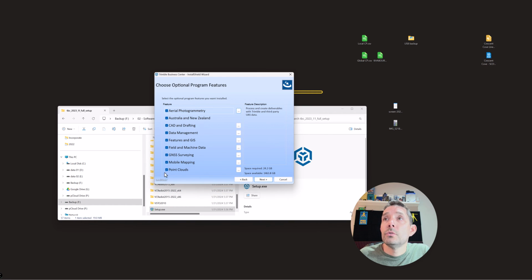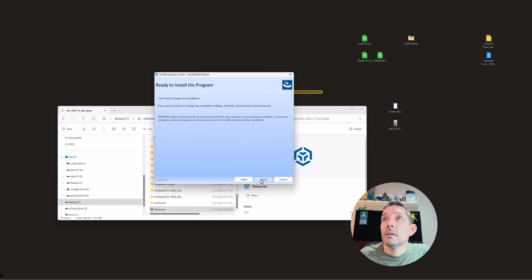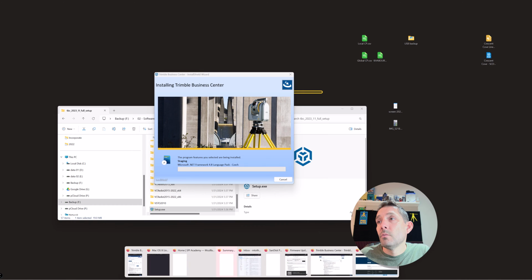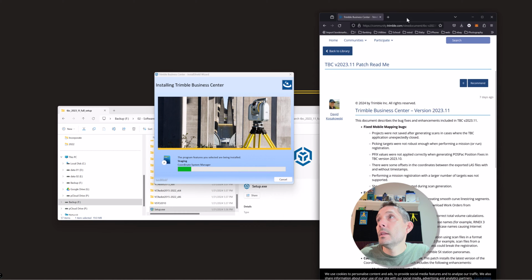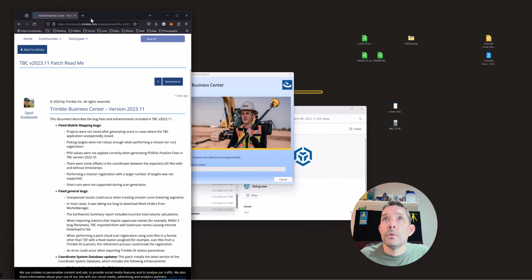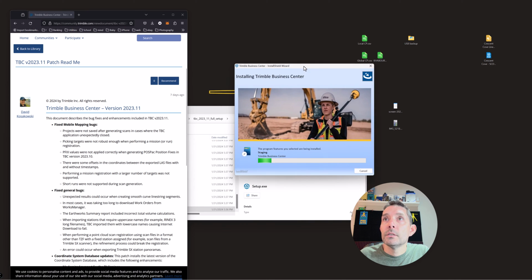Obviously I'm not going to go through the full thing because I don't do mobile mapping and point clouds, I don't do the GIS, and I don't need the Australia and New Zealand data commands there. So I'm also going to turn off the aerial photogrammetry module. Let's hit OK, install. And while we are installing this, I'm going to go back and open the README over here on the side. Actually, I'm going to put it over here so I can keep on looking at you guys.